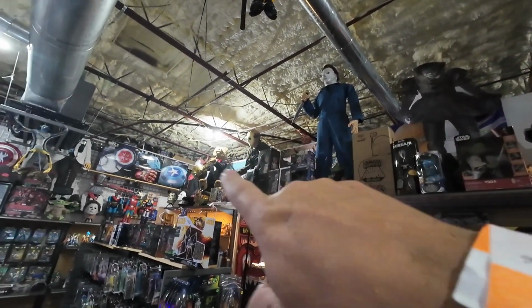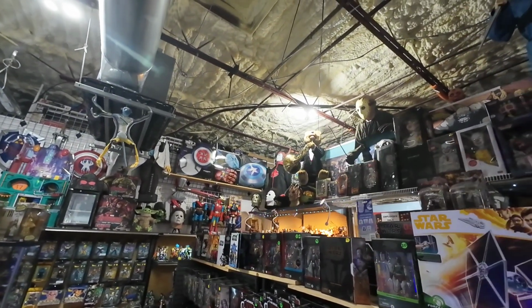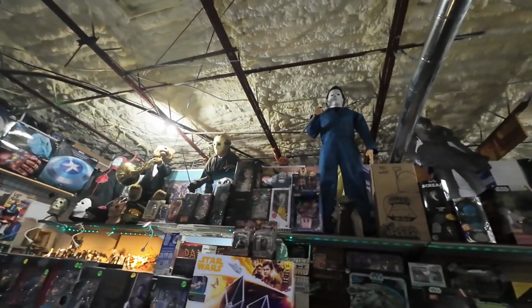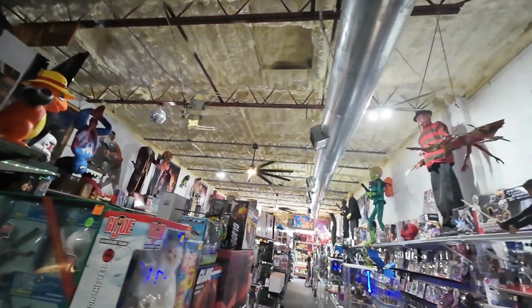See what's up there. Look at all that. It's like some toy Showbiz Pizza right there. The animatronic kind of looks like that, doesn't it? Look at Jason, got Michael Myers animatronic. He has an amazing store, I love it.